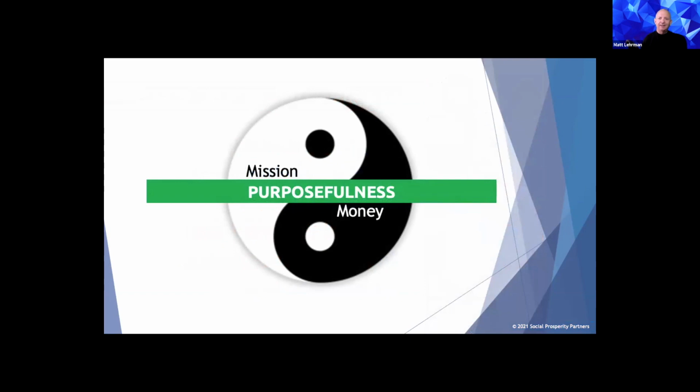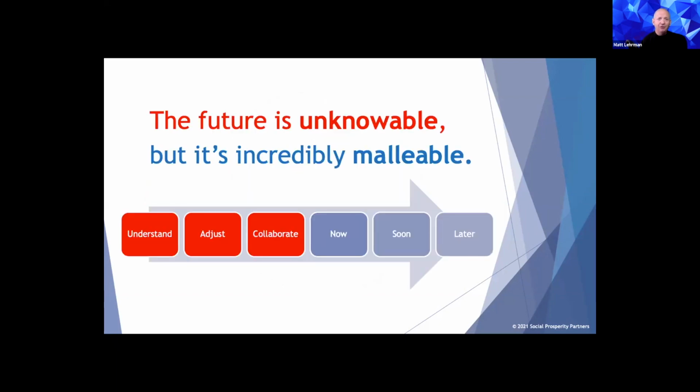That's the core sense of purposefulness that drives your organization and keeps its mission moving, and thus keeps the money going, which feeds the mission, which keeps the money going. If you are feeling overwhelmed, it's totally understandable. My advice for you is to keep remembering that while the future is unknowable, it's incredibly malleable, which means that the actions that you take today, even small ones, can have huge incremental impact over time.